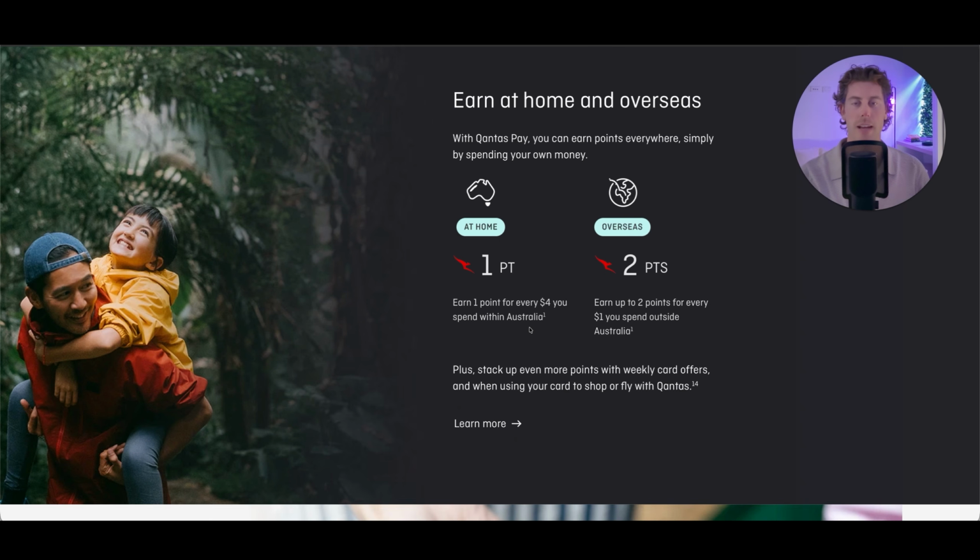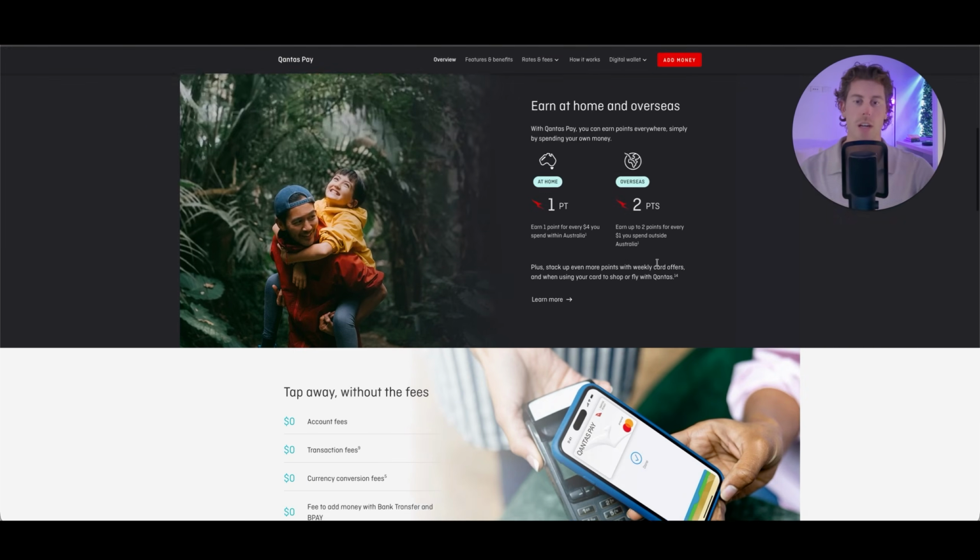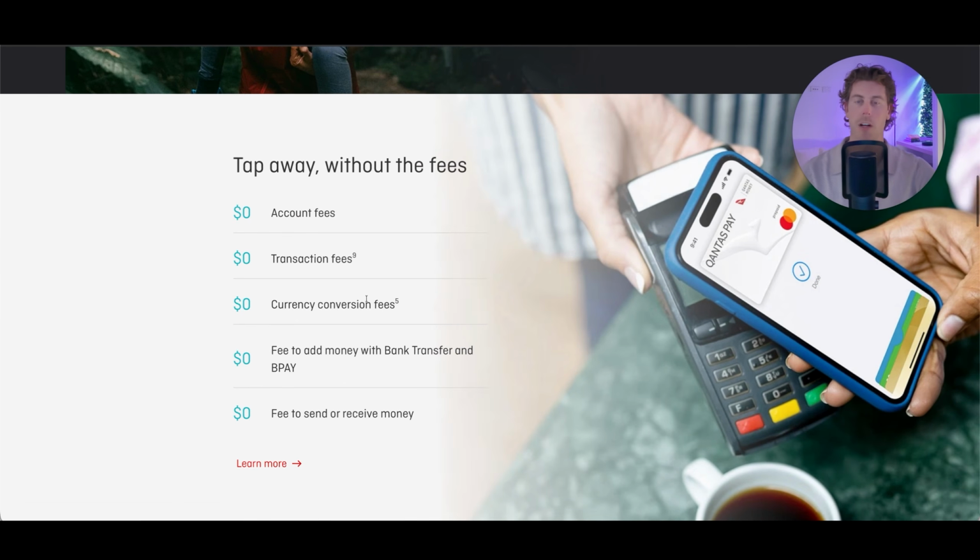That sounds absolutely horrible. That is about a quarter of the earn rate that you would get with typical points earning credit cards. But I will show you in just a second the little loophole that actually makes this card worthwhile. Before I show you that, just something quickly to mention is that you will earn 2 Qantas points for every $1 that you spend outside of Australia. So having an earn rate of 2 Qantas points for every dollar that you spend outside of Australia is very attractive. Moving on, I'll just talk about the fees involved with this card.